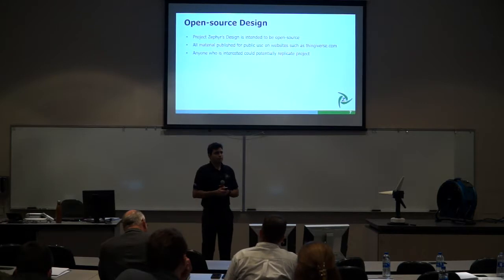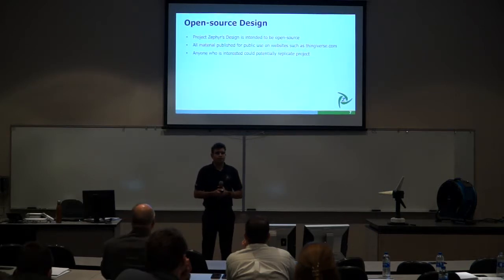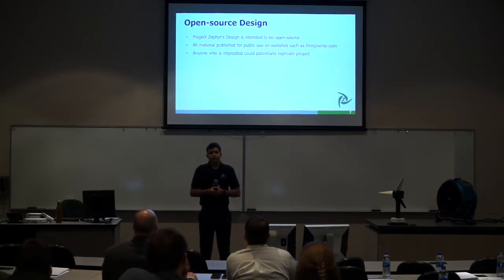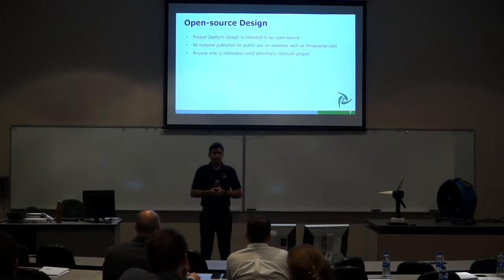While there are options for small-scale and personal wind turbines available for purchase, Project Zephyr's design is intended to be open source. This means that the final design will be published along with all 3D part files, drawings, and assembly instructions on a public outlet, such as websites like fingerverse.com and graphcap.com. This way, anyone who is interested in the project can download the files, purchase any necessary electrical and mechanical hardware, and replicate the turbine themselves for a relatively low cost.